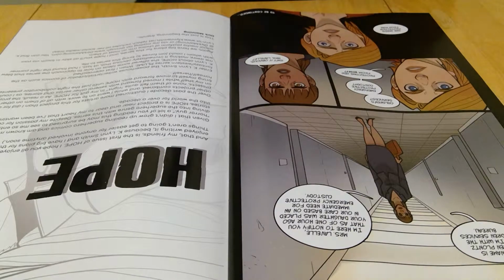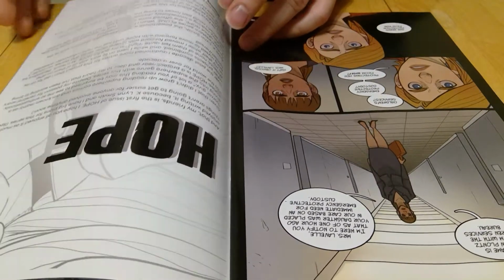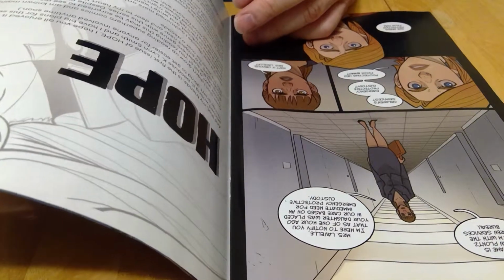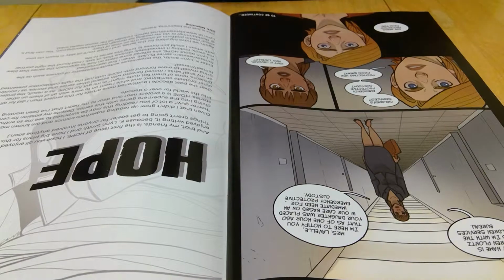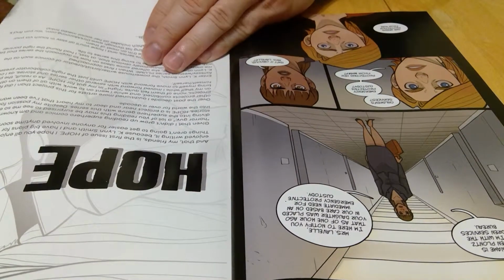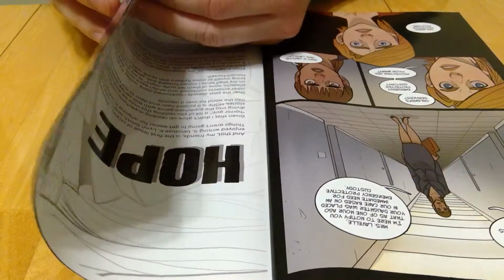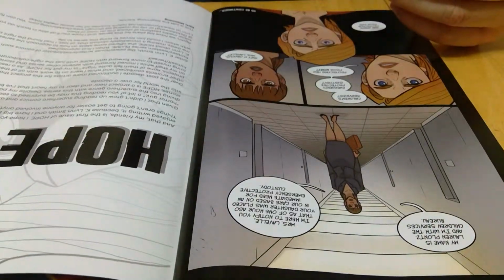So all in all, I think that creatively this is working on all cylinders. A very good book, from concepting to setup to art. It all meshes very well. So if I were to give this out of 5 stars, I would probably give this 3.5 stars.